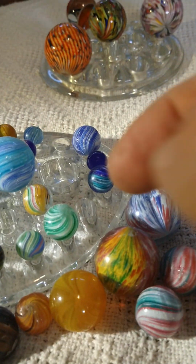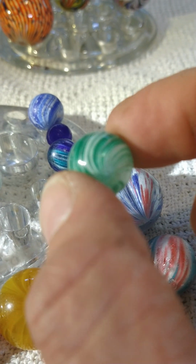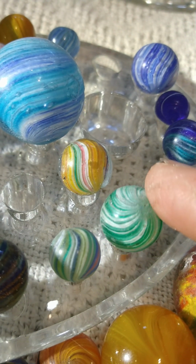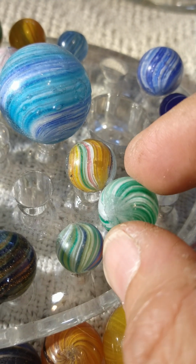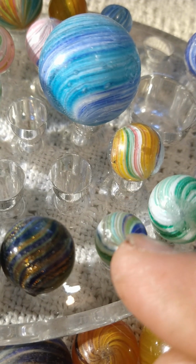So I'll show you a definite better onion skin. Would be this one right here, without a doubt. You can't deny that being an onion skin. Maybe easier if I just turn some of these on the stand for you guys and let you see how awesome some of these onion skins are. You can see the beautiful panel marks right there. Nobody polished them. Nobody buffed them up. That's the way that thing came.